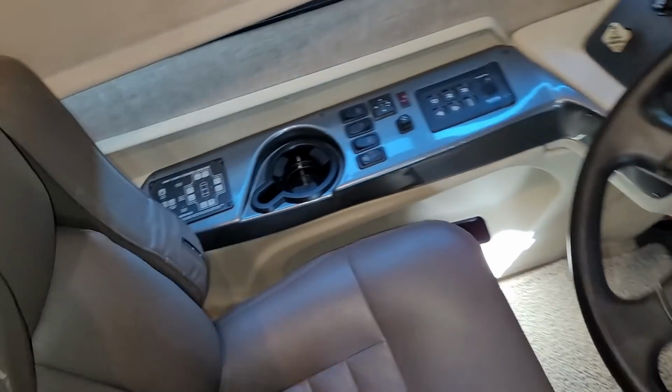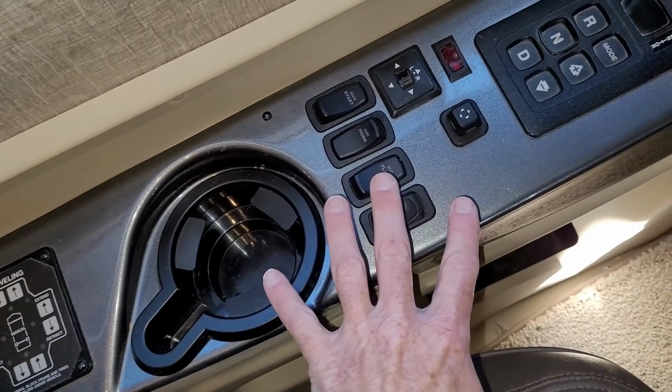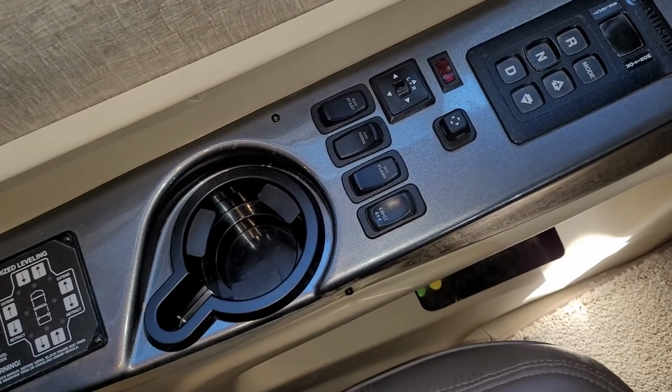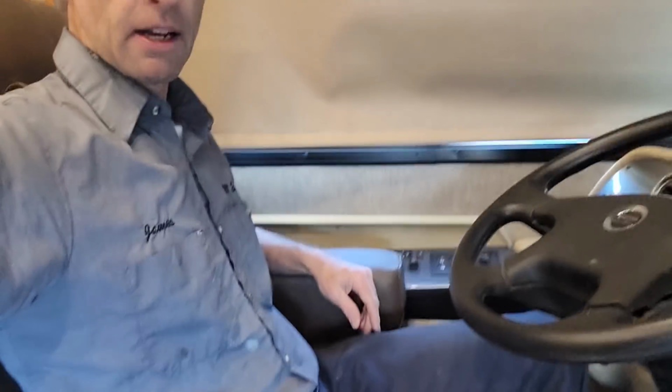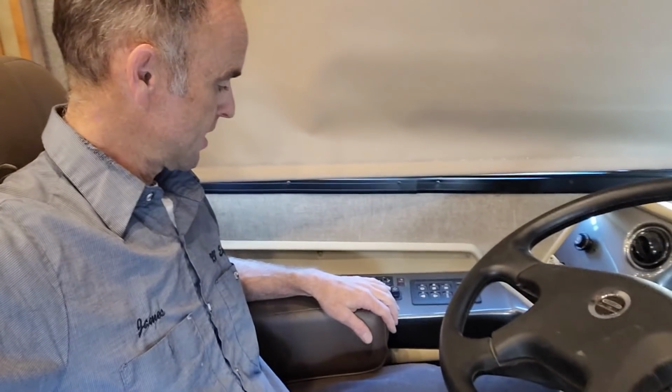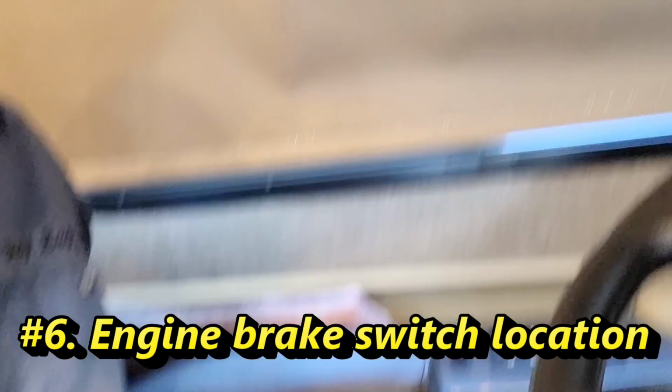So my last three complaints are going to be non-light related finally, okay? The first one's pretty easy and straightforward. The exhaust brake switch is right there. The exhaust brake worked fantastic. I really enjoyed having that as an option. But if I close this armrest right here, and I'm sitting here like I'm driving down the road, I don't know if you guys can see this. Of all the switches right there, this is the one I can't see because the armrest is blocking it from my viewpoint.